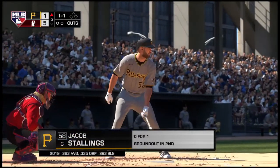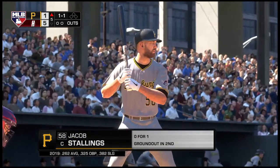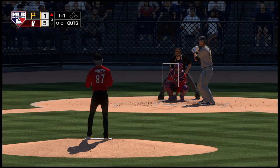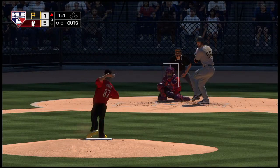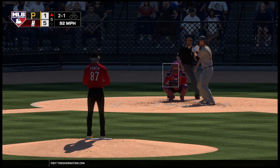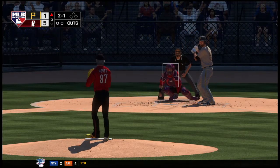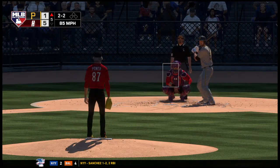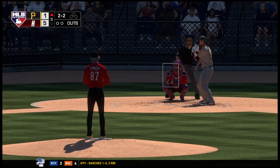All ready to go in the top of the 5th, and next to hit is the catcher, Jacob Stallings. This one doesn't look good so far, down by a boatload as we enter the middle innings. It's about time they get something going, and the last thing you want to do is fall behind where you have to score a bunch in the 8th and 9th inning. 2 balls and 2 strikes the count to the Pirates catcher.